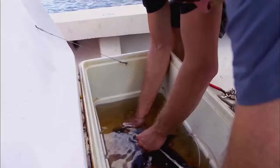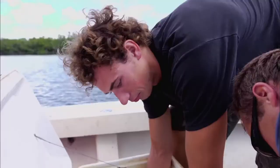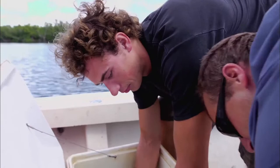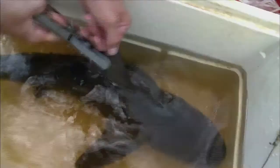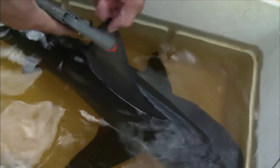After we catch a shark, we take length measurements. 55, 62 and a half, and 78. Weight measurements. 4 kilograms. We put an external identification tag in them so that if we recapture them, we can determine how much they've grown and if their body mass has changed.